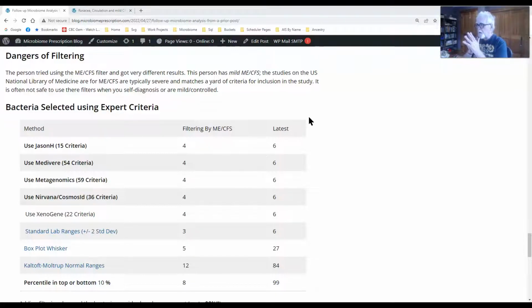I ended up explaining to him, look, you have mild MACFS, and the studies on the U.S. National Library of Medicine are for people who are typically severe and match a yard of criteria in order to get included in the study. So often when you are self-diagnosed or you have a mild controlled case of a condition, it is not necessarily safe to trust those filtering criteria.